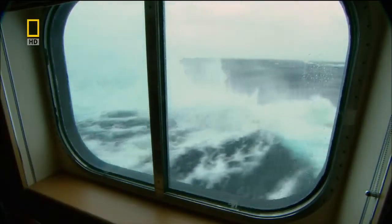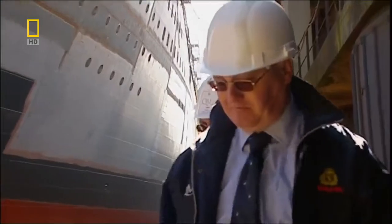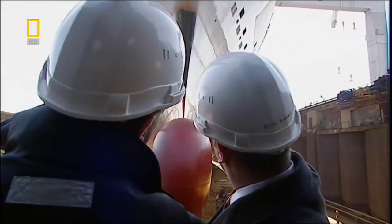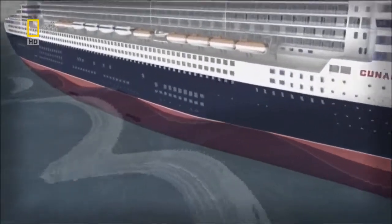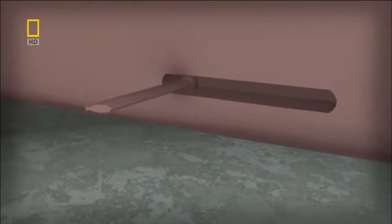On a cargo vessel, all the cargo is secured. On a passenger ship, we don't tie the passengers down. Stephen Payne has a better solution. He plans to use well-established technology, but on a large scale. He adds 2 pairs of huge stabilizing fins. Each has a surface area of over 15 square meters.